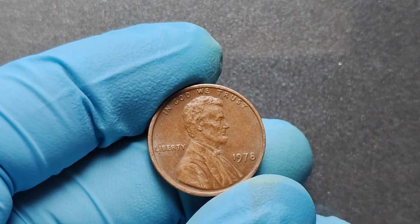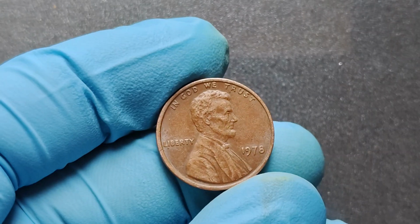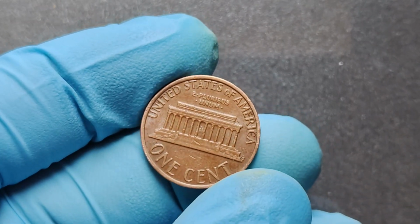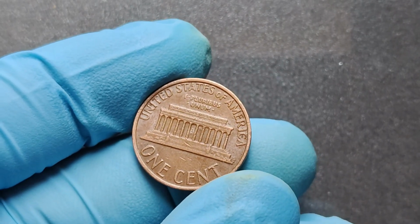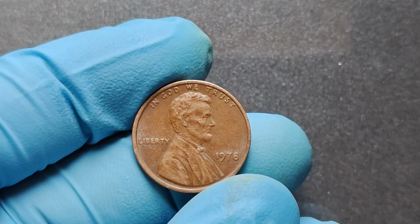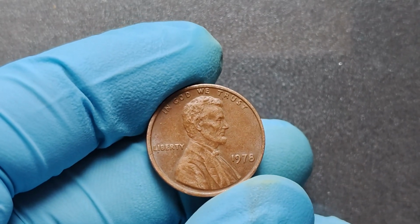Now about that $1.2 million price tag. While certain pennies have fetched high prices due to rare errors or unique features, there's no documented case of a 1978 no mint mark penny reaching such astronomical figures. For instance, the 1943 copper penny, a rare mint error, has been known to sell for substantial amounts, with one fetching over $500,000. To put things into perspective, let's explore some Lincoln pennies that have made headlines.